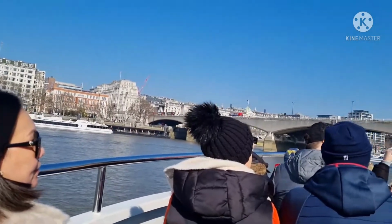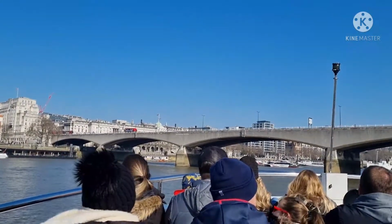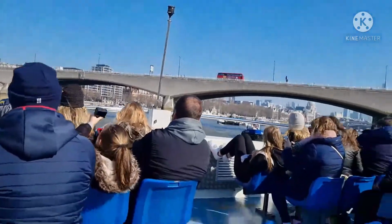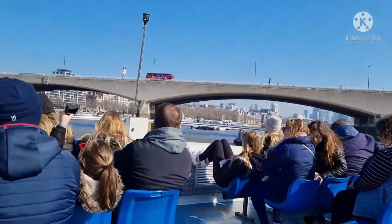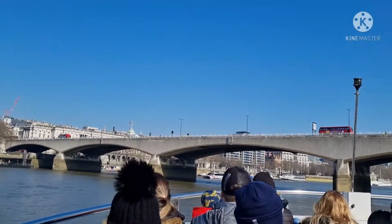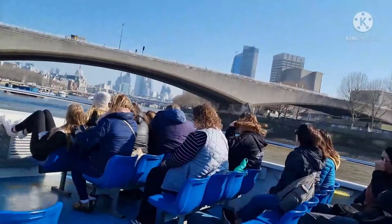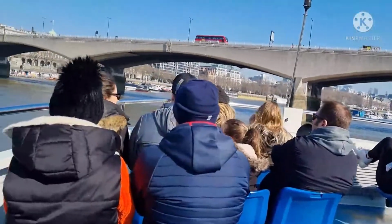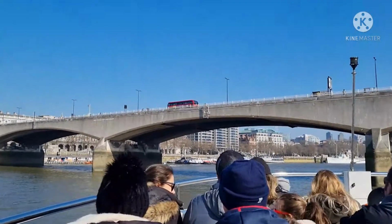The next bridge we're going to pass through, this is Waterloo Bridge, but it's commonly known to us in London as the Ladies' Bridge. It gets its name as it was built during the Second World War, and that was by female labour. All the men, they were away fighting for their country. The ladies of London, they were left at home to construct the bridge.